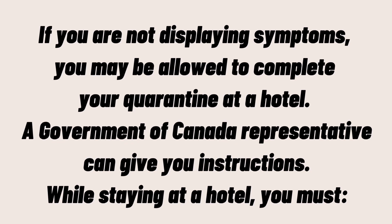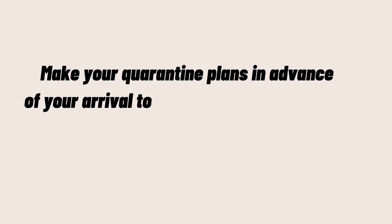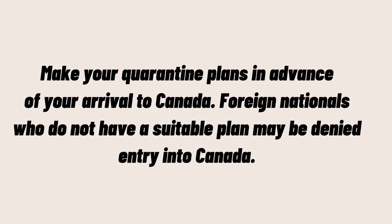If you are not displaying symptoms, you may be allowed to complete your quarantine at a hotel. A Government of Canada representative can give you instructions. While staying at a hotel, you must stay in your room to avoid contact with others. Practice physical distancing. Practice good hand hygiene and cough etiquette at all times. Use a delivery service and ask that the meal be left outside the door of your hotel room. Make your quarantine plans in advance of your arrival to Canada.